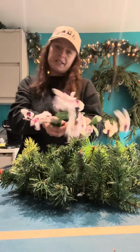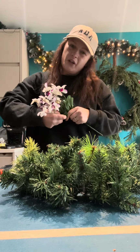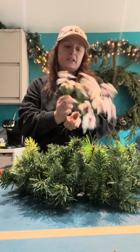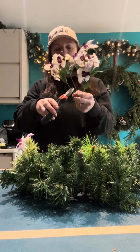I'm going to start with the statement piece, which is these orchids in this design. So you'll always have one flower, which is mainly your predominant flower. So I'm going to go ahead and snip all these down to, I want about 1 inch below. I've pushed every piece of greenery up to the top, and then I'm going to cut it there and about 1 inch below.